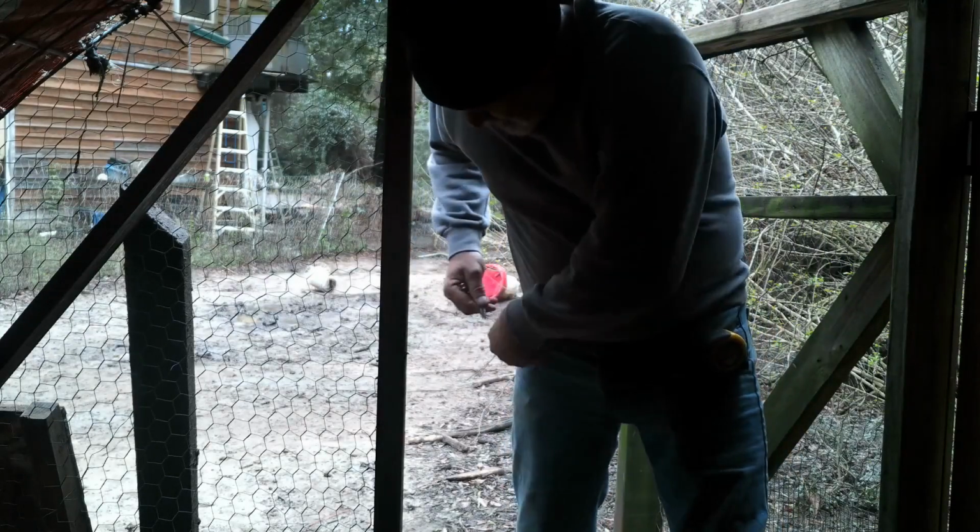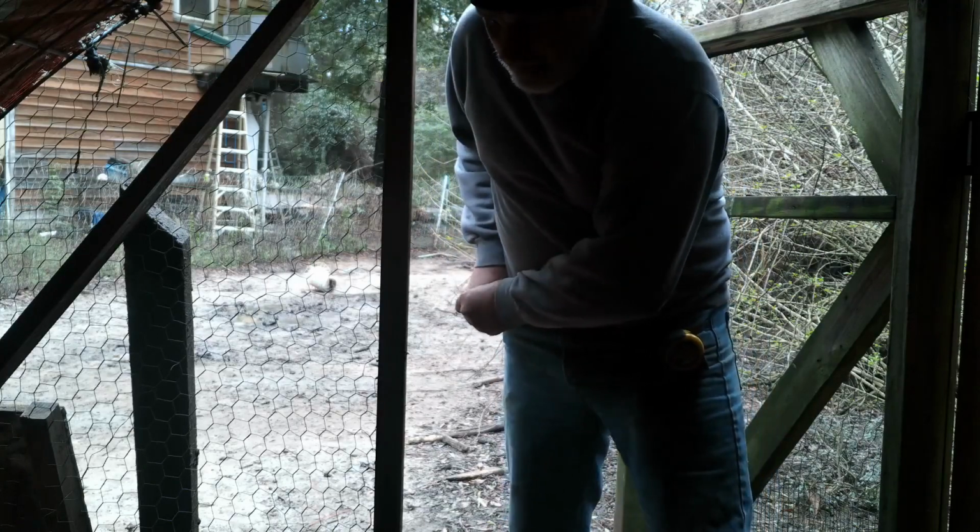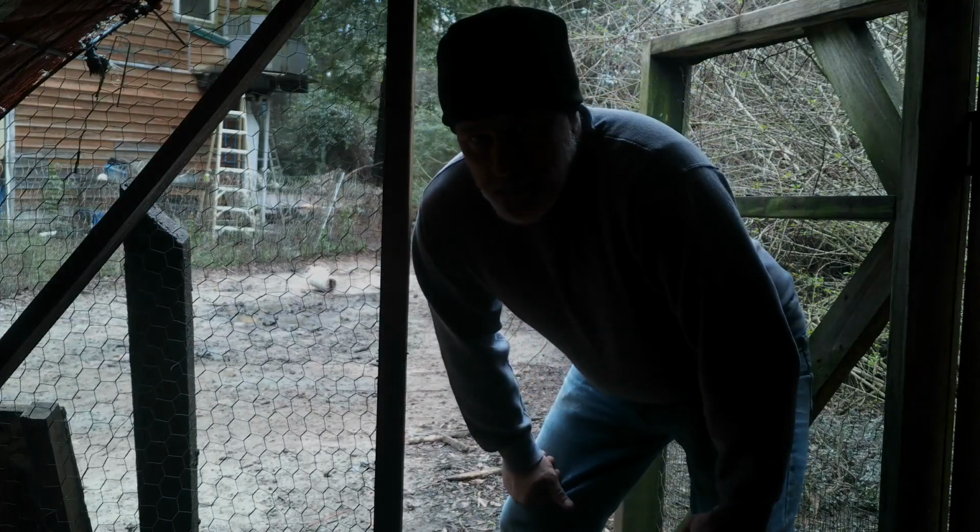Got to keep the metal out of here because the chickens and the pigs, they'll eat all of it. It's called hardware disease when they start eating a bunch of metal. It messes with their digestion.